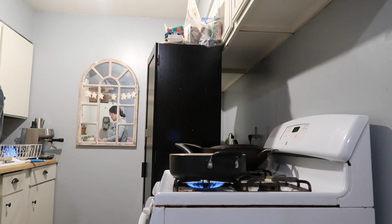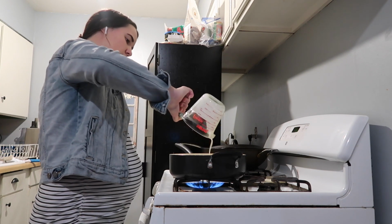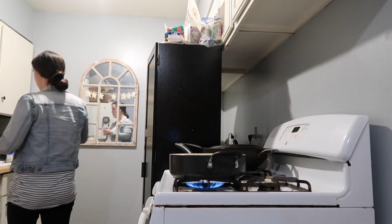Cooking is really enjoyable for me, and I really do enjoy it, but I think adding those extra steps to take some time to just relax after a long day really helps just get through the rest of the day.